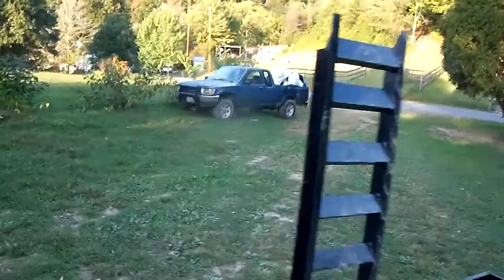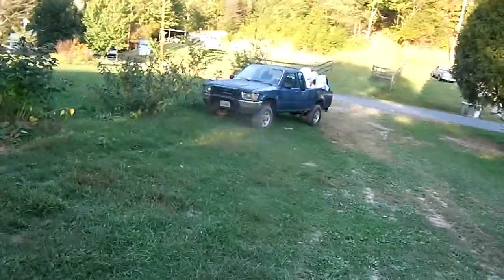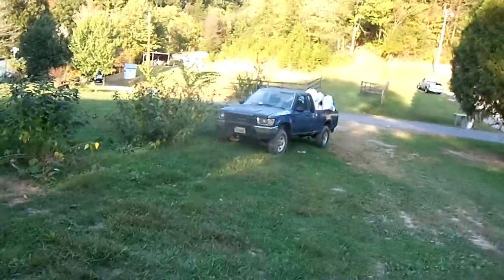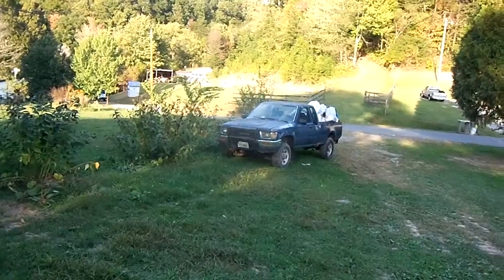Over here, this is the '89 Toyota. Technically not mine, belongs to my dad. Bought new by my uncle. Right at 300,000 miles on it. And in my opinion, way too rusty to fix. It's done had the rear frame section replaced once, and the engine is in bad shape.